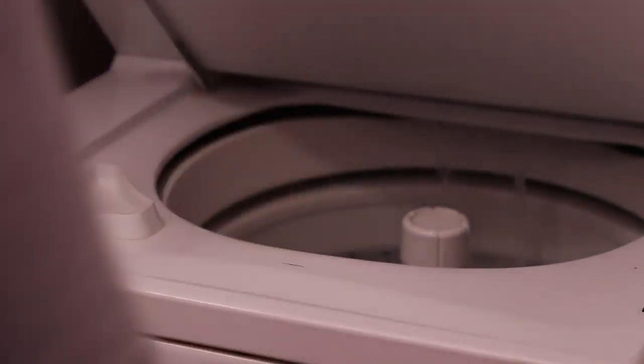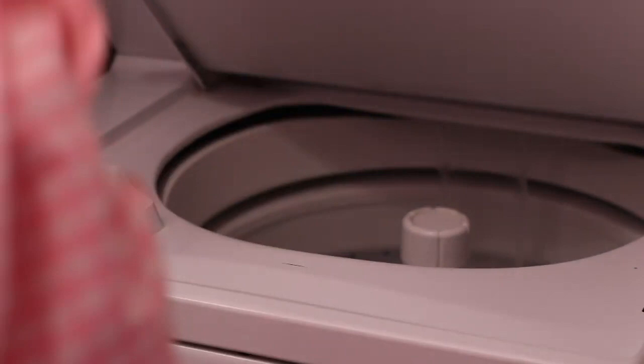I just put one cup in. I think that, well, you're supposed to do two cups for a full load of laundry, but since it's just the dress and a couple other small things in this laundry load, I think it's fine. And in she goes. See you on the other side.